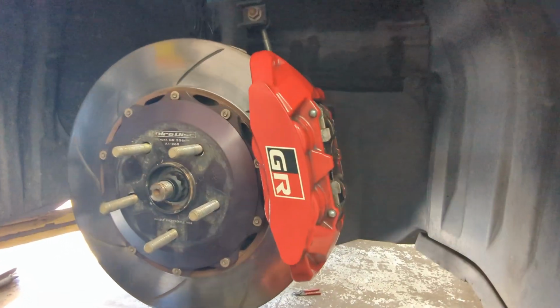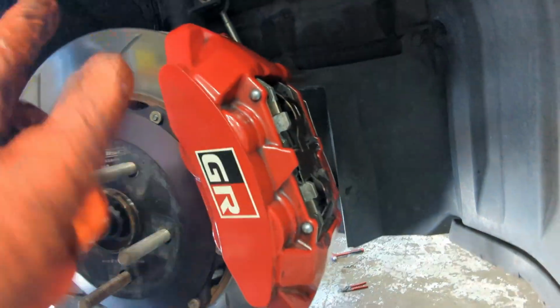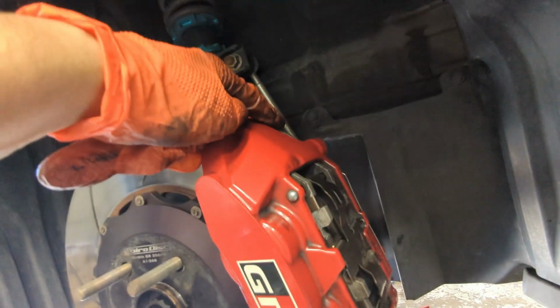Alright, both the fronts are on. I have my stainless steel braided line, which I still have to go ahead and route, but yeah, all good so far on the front. Got the bolts back in.